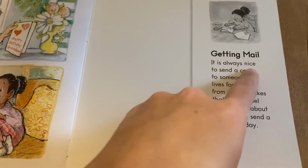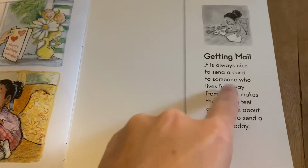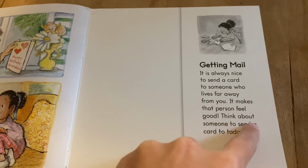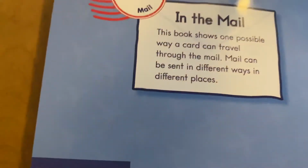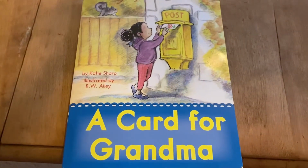It is always nice to send a card to someone who lives far away from you. It makes that person feel good. Think about someone to send a card to today. And on the back we see this was nonfiction, because that is really how the mail works. Very cool. Now read it on your own and practice your sight words.